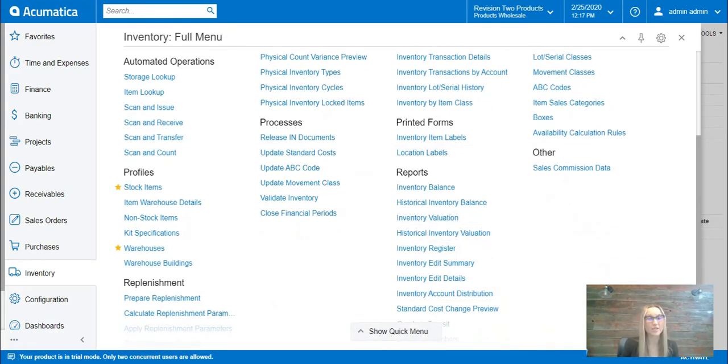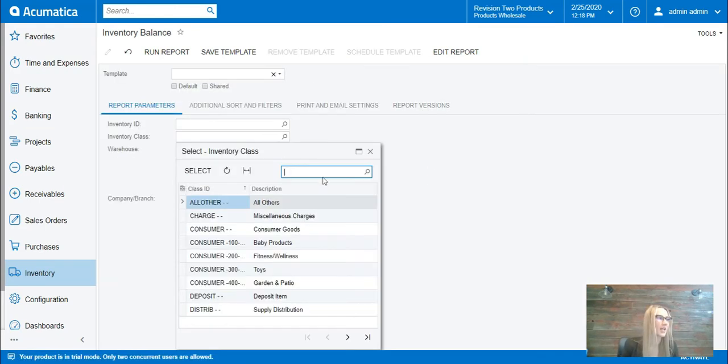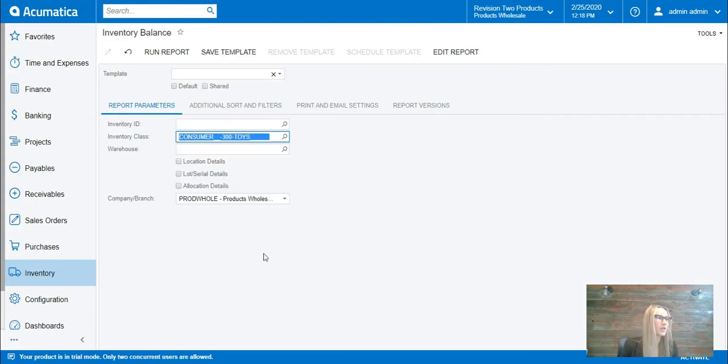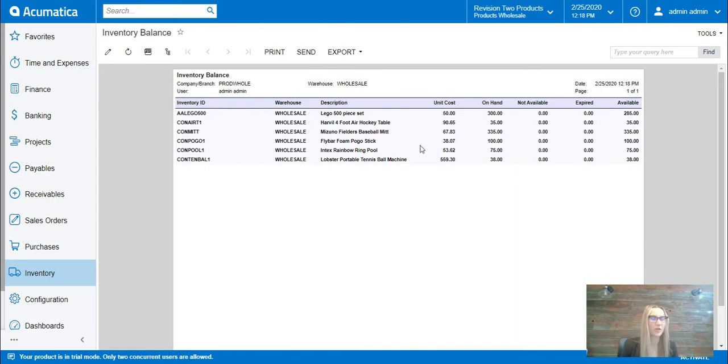Acumatica naturally has many, probably a couple hundred reports native to the system, but if I wanted to, let's say, know my inventory balances for a specific item class in a warehouse, I can do so by using this report. So let's say I want to know my inventory class as toys in this wholesale warehouse. I can save this as a template if this is something I run constantly, but I'll be able to run this report and it'll give me all the information that I'm looking for.